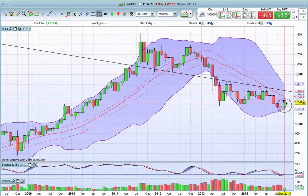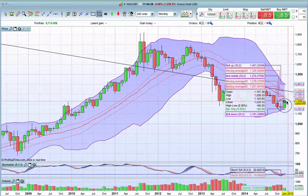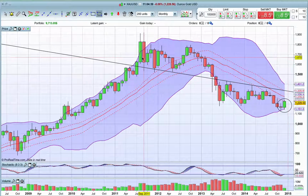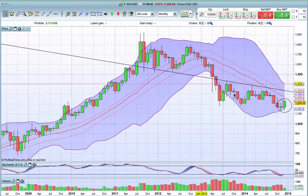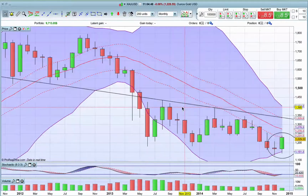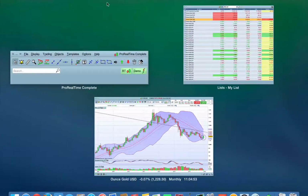If we can end the month above this level here around the 1220, I think we have a good opportunity to test this level here around the 1380 zone to 1430 zone. Okay, so that's on the monthly chart. The monthly chart is building a really nice engulfing candle, but again, the candle does need to close above the 1215 zone. Okay, that's your monthly chart. And now we'll look at silver.